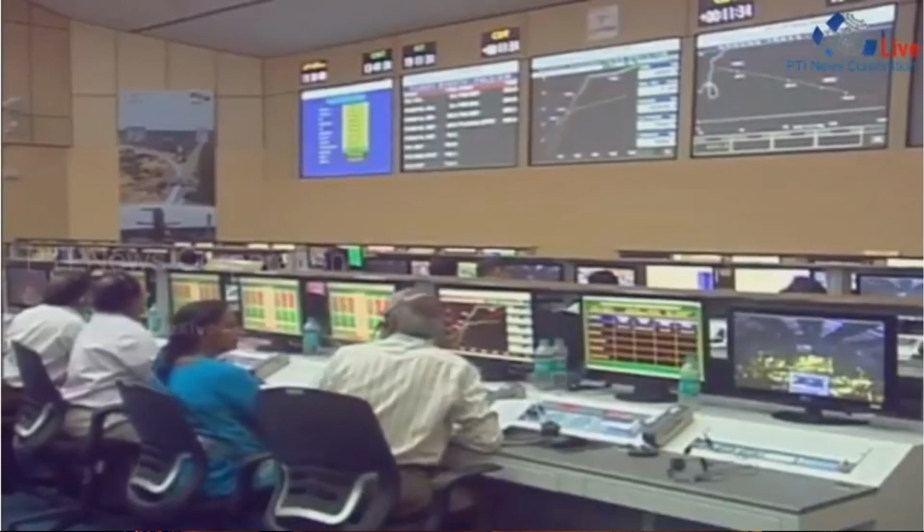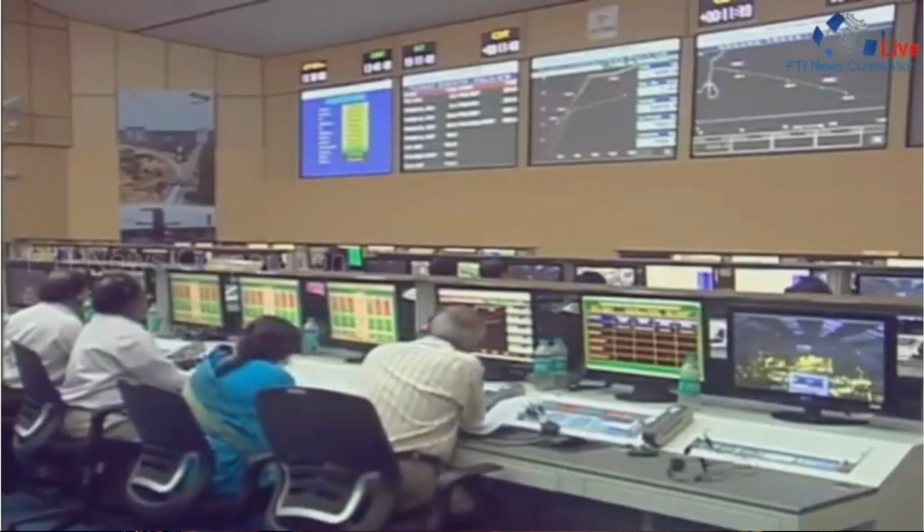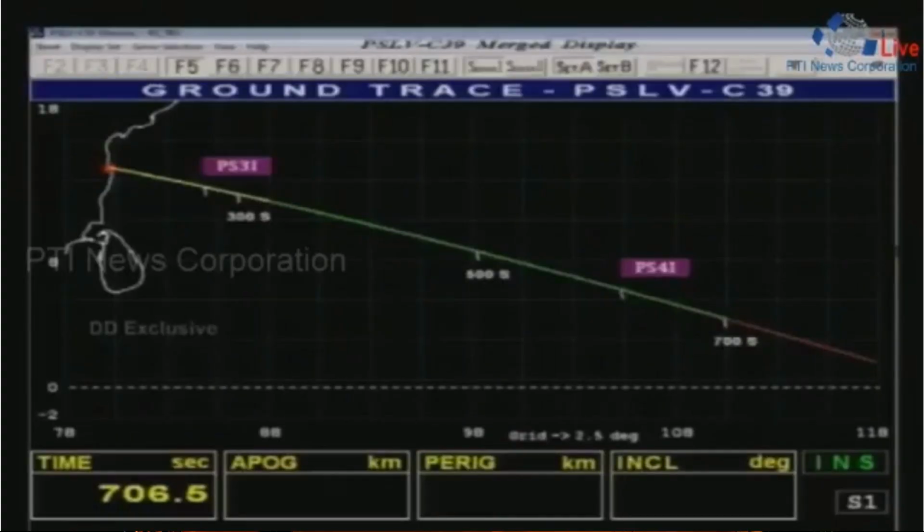So almost 200 seconds into the flight of the PS4 stage, so 694 seconds. The altitude is steadily rising to 163 kilometers and the velocity is 7 point. As far as the PS4 burnout is concerned, to reach an orbit of around 280 kilometers. Now we are at 7.5 kilometers per second velocity. Time is 727 seconds.